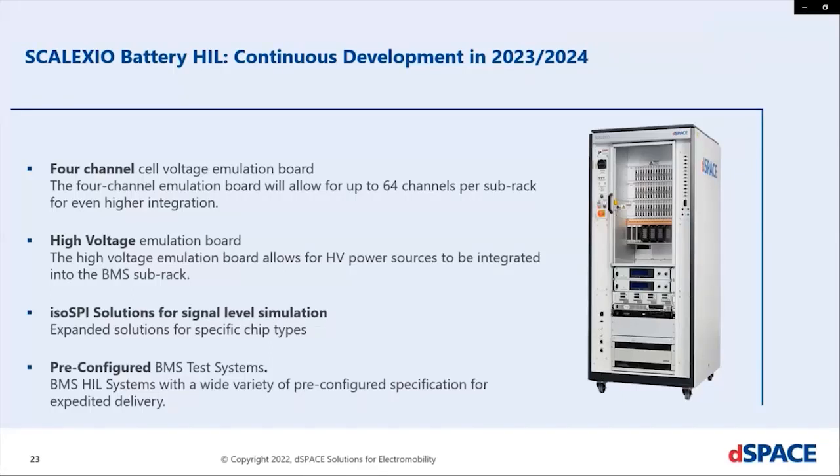We're also working on a high voltage emulation board. This board will allow us to put a high voltage power source into the BMS subrack and therefore make it easier to put a system together and reduce the overall wiring effort of the rack system. On the signal level, we're also working on expanding our solutions for ISO-SPI. So we will have expanded capability for different chip types in the future.